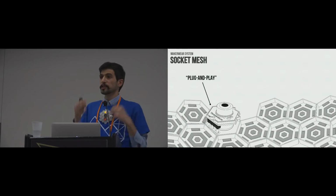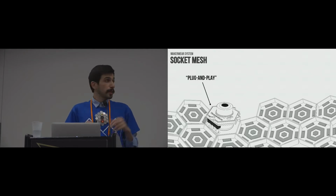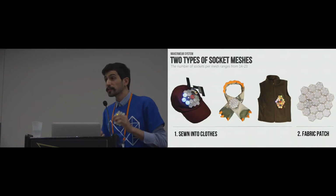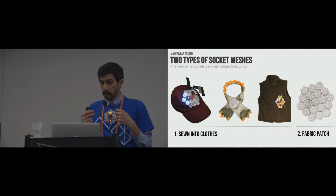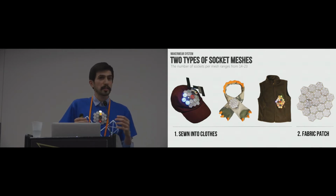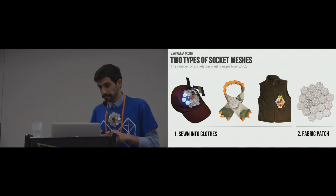The socket mesh serves 2 primary functions. First, an easy and robust mechanism to attach and detach modules to clothes. It also provides power, ground, and input-output connections to adjacent modules. We've currently designed 2 different types of socket meshes: those that are sewn into clothes, like the one that I'm currently wearing, and those that are self-contained fabric patches that could be attached to different kinds of clothes and artifacts, such as backpacks, using safety pins.